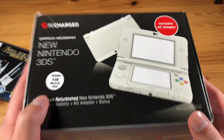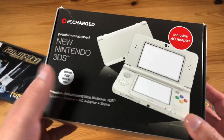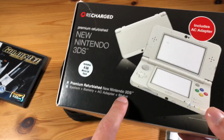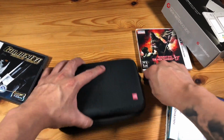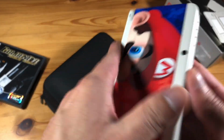Personally, I would go for the new Nintendo 3DS or new Nintendo 3DS XL because there's more games to play, the sound quality is better, and loading speeds are faster compared to the Nintendo 3DS model. If you're looking for a budget option, maybe the new Nintendo 2DS XL is an option for you.